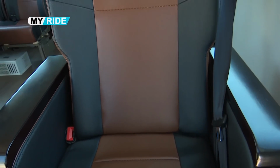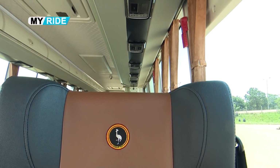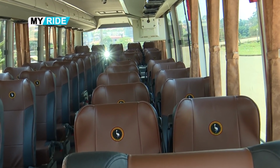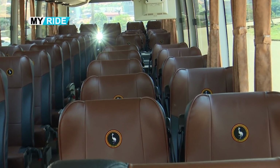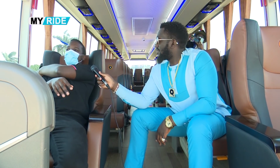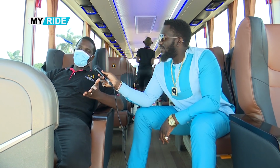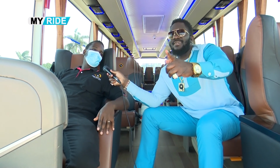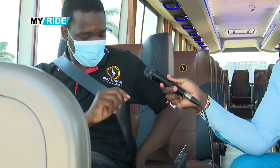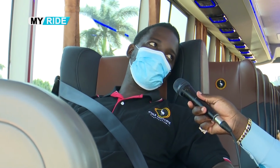You will observe that on top of them being fully reclinable, because then if you want to rest on a long distance, you've moved from say Moroto, you're coming to Kampala, and you barely had any rest, so you just recline back. Of course, you have your seat belt on. Okay. So reclining, you just push a button right here. Okay, there is a button right there, guys. Don't think you're gonna just come and bend and all that. Yeah. So you have your seat belt on, 3-point, so that you're safe. Safety and comfort.